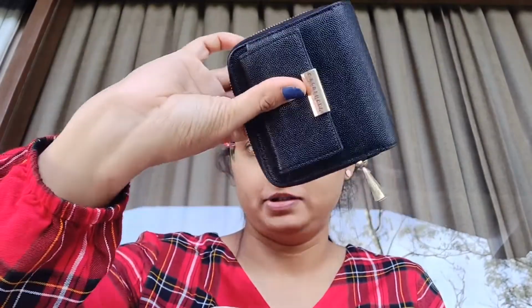And my wallet is a very travel-friendly wallet. I don't like those long wallets, I don't like them. So this is a very good wallet from Venison.